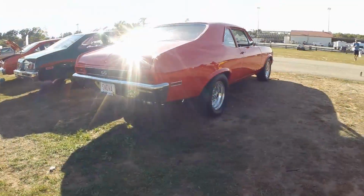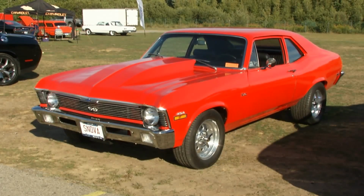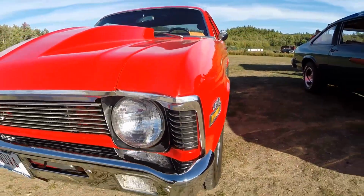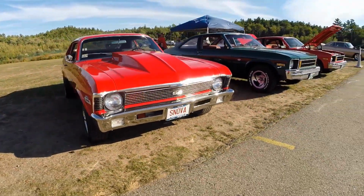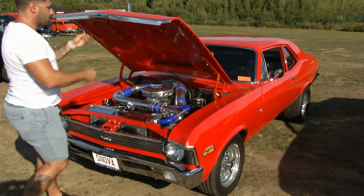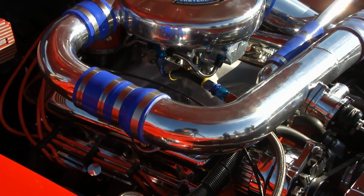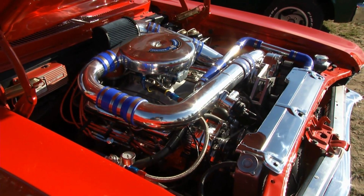Our next producer's pick is a wolf in sheep's clothing, a stealthy Supernova. Nowadays, people are building these bad street cars, but they're just advertising that they're super quick. This thing looks like a 14-second car. Well, when we built the car, we wanted something that would go fast and also look good, but we wanted to keep everything compact under the hood. I do like the style of the blowers that stick out.